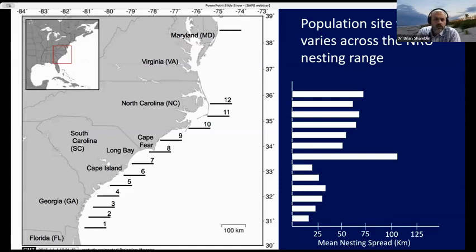So loggerhead turtles use the Earth's magnetic field to navigate at large spatial scales. And those magnetic isoclines are hitting the coastline basically like lines of latitude. So what we did in this case was we used these lines that you see here to break that study area up into these latitudinal bins to treat them as a rough proxy for latitude. The white bars that you see to the right of that are showing how far apart on average the females' nests are in each of those bins.